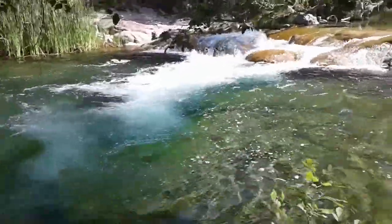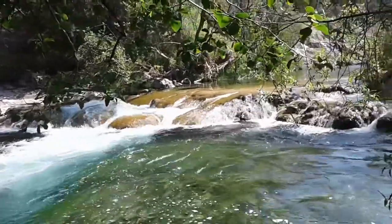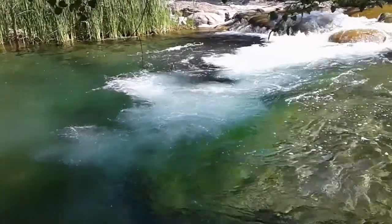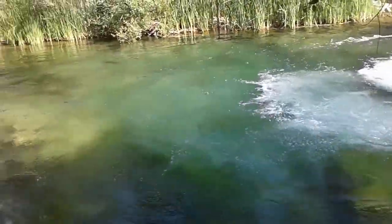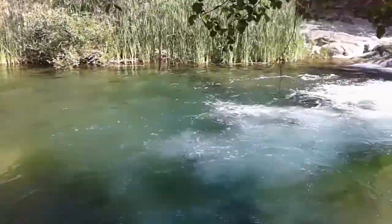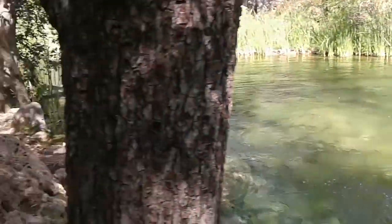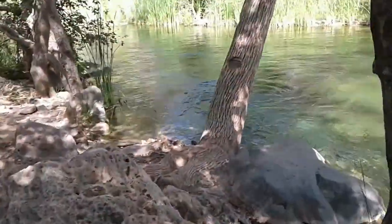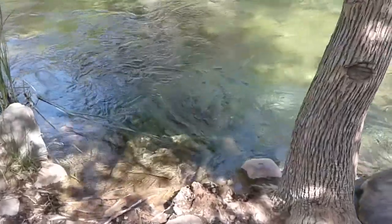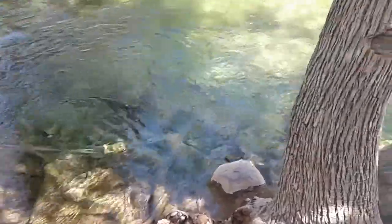Alright, so here's the first waterfall that we can easily get down to along the trail. And as you can see, just beautiful clear water with kind of an aquamarine tint to it. It just goes on for miles and miles. Now what's interesting is the mineral content in this water is so high that instead of eroding the riverbeds like happens in many parts of the country, the riverbed here actually builds up over time.